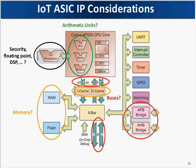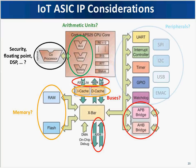And talking of performance, you may find that certain operations are computational bottlenecks. Typical things where this may occur are things like cryptographic or DSP algorithms, where certain operations may run too slowly on a general purpose core. In such cases, though, you can create custom accelerators as co-processors, which can allow you to deliver the performance that you require.